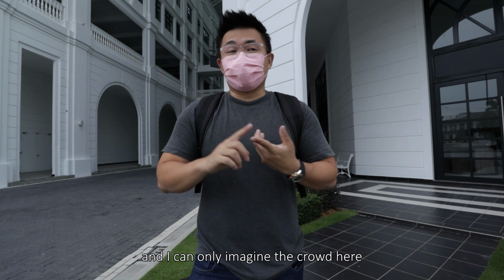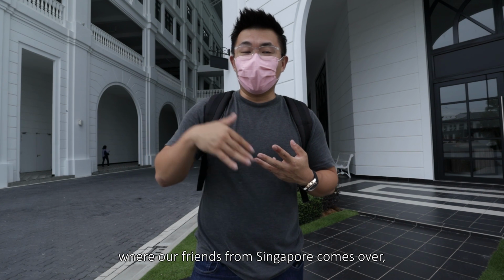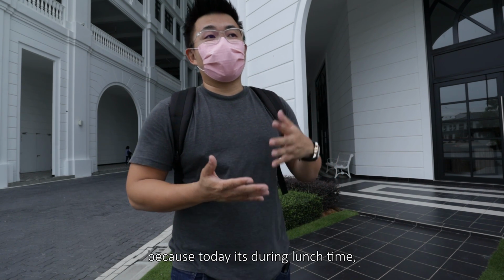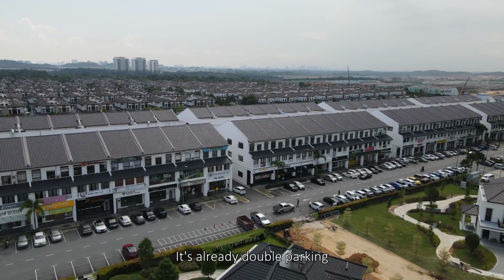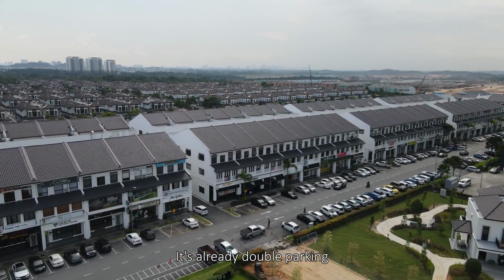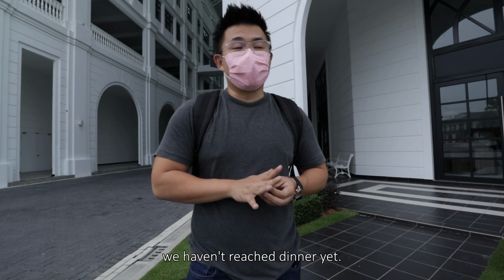And I can only imagine the crowd here during Friday, Saturday, Sunday, where our friends from Singapore come over. It's going to be packed, because today is only lunchtime. You can look into the crowds, right? It's already double parking, and it's so surprising. Like, the shops are full during the lunch crowd. We haven't reached dinner yet.